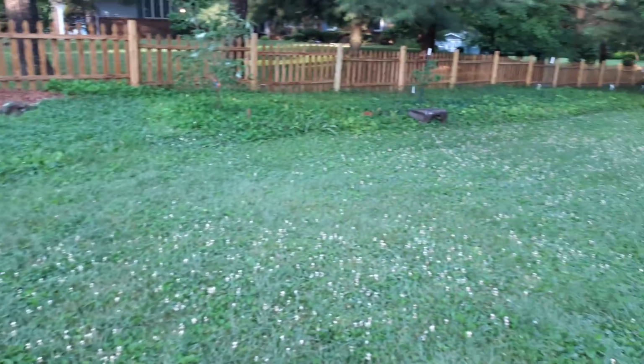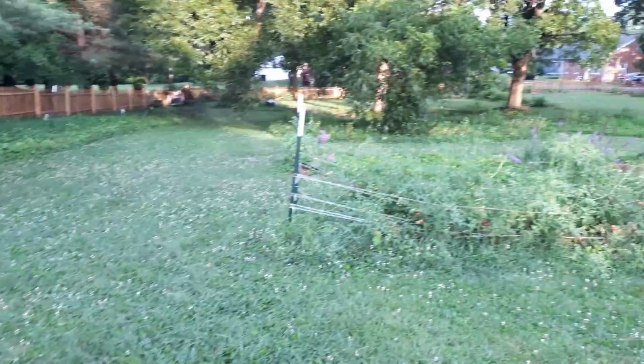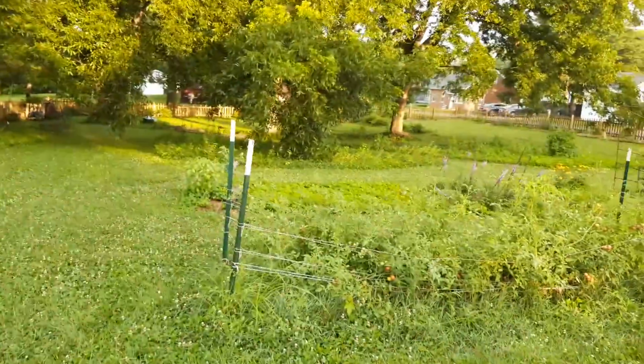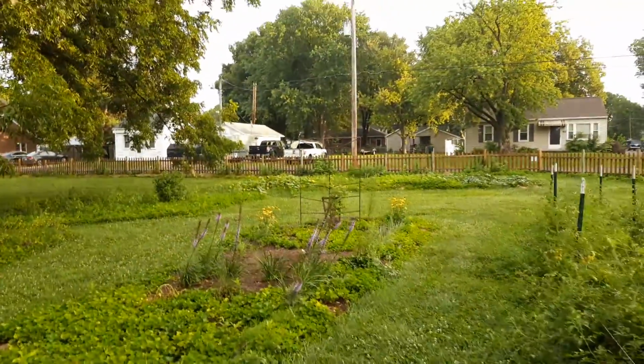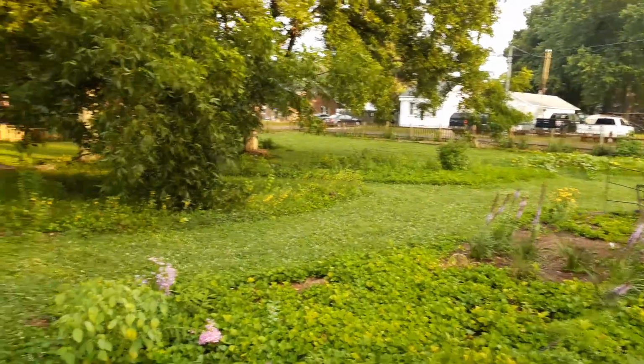Here's the rest of the garden. I'll give a tour of the other areas in another video. Got some tomatoes. There's another garden. Got some veggies in the back there, and then two other beds.